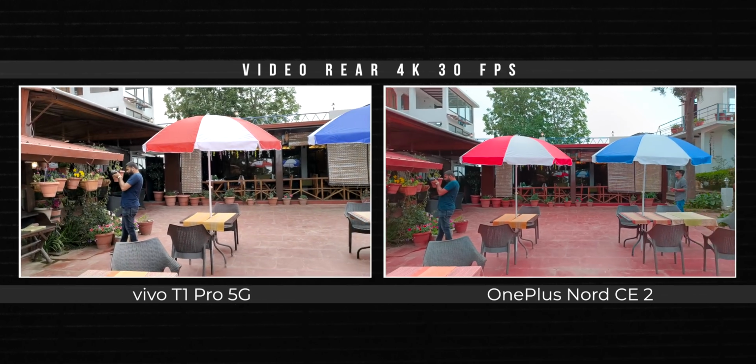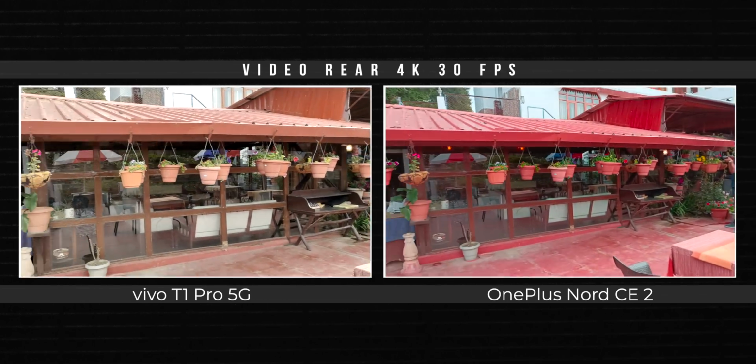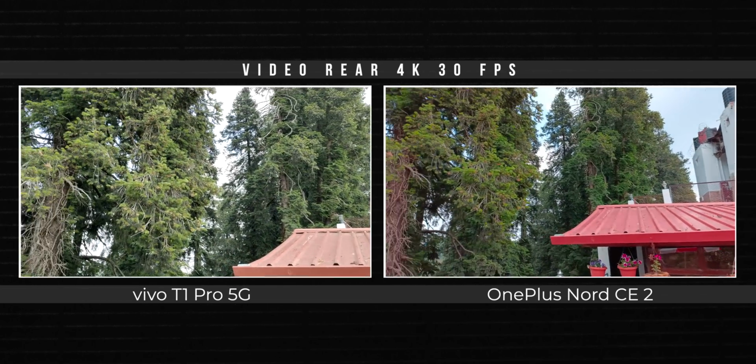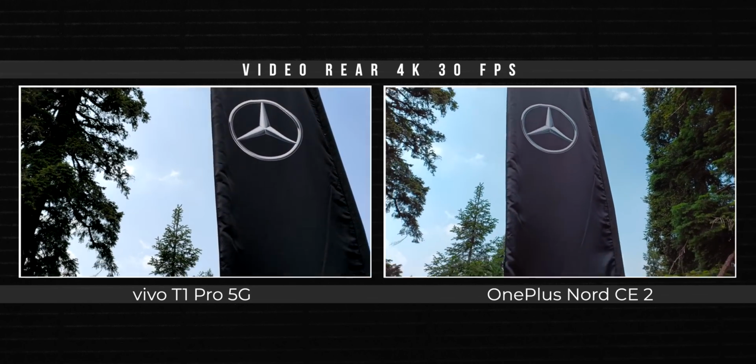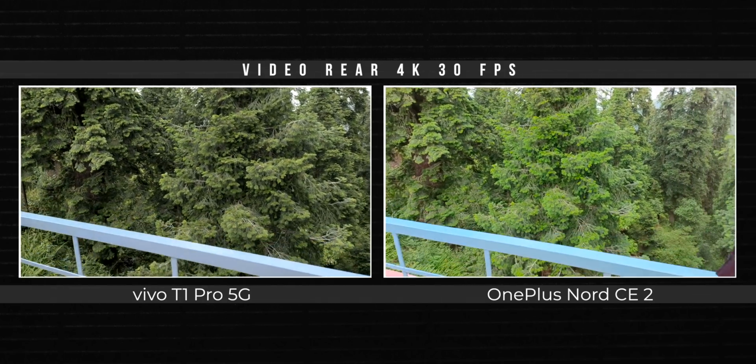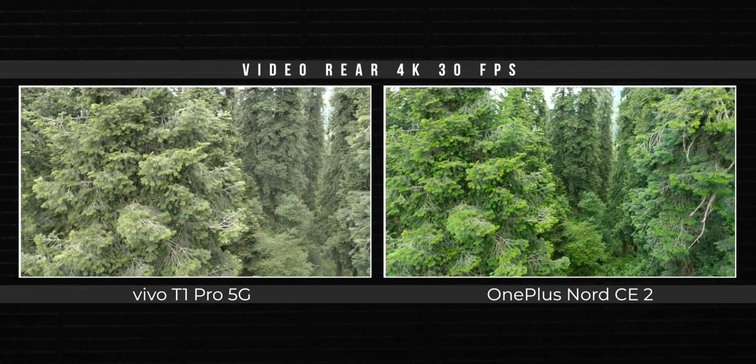Now, in 4K video recording using the rear camera, Vivo comes out on top once again. You get a higher bitrate recording out of the box, which means more details. The colors and dynamic range is better, but more importantly, you get EIS. I mean, that is such a godsend. I had started wondering if brands had completely forgotten about providing stabilization on phones under Rs 25,000.